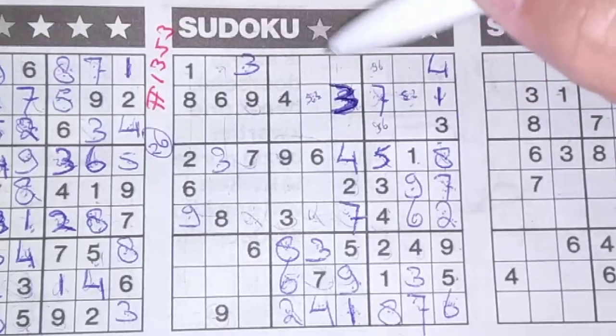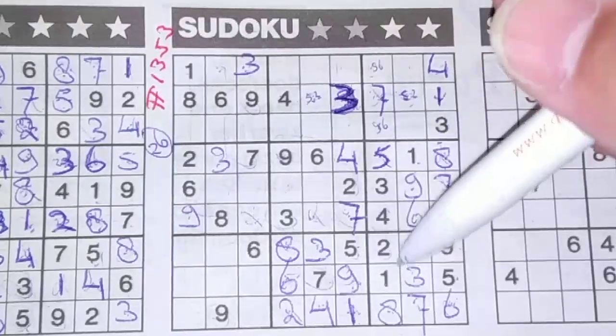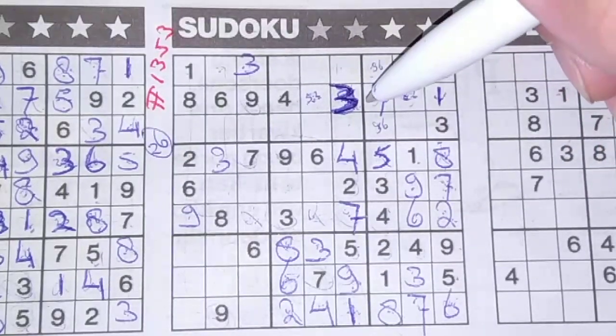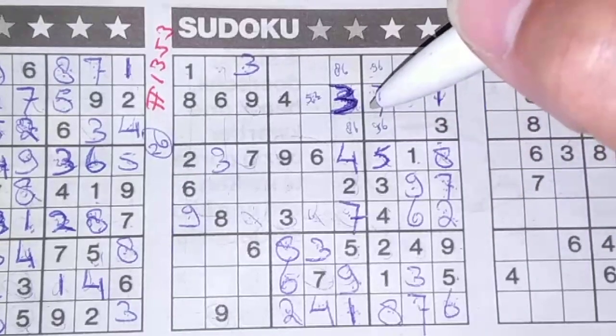Two numbers left in this column. 1, 2, 3, 4, 5, 6 is missing, and 8 is missing, 6 and the 8. Let me mark them for you.